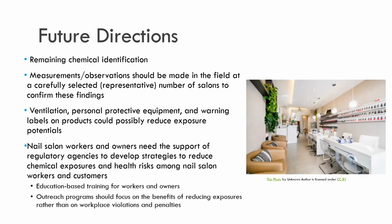Some of the future directions: I'd really like to go back and identify all the remaining chemicals. We have so much data on concentrations, we just can't identify what they are because of the lab limitations. And we need more studies in nail salons to help us get a better understanding of what's going on. And as always, advocating for more ventilation, PPE, warning labels, and getting the support of regulatory agencies to help develop strategies and reduce chemical exposures.